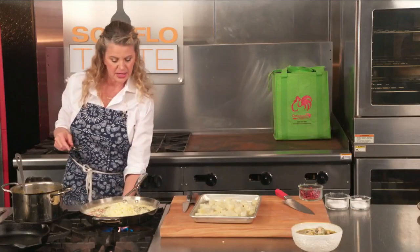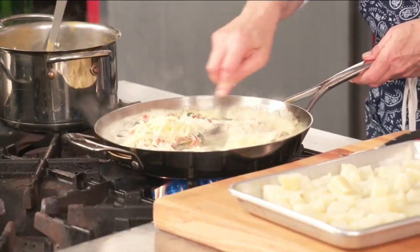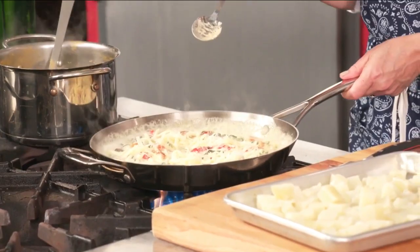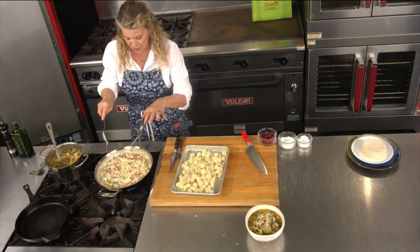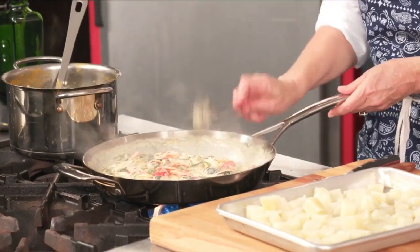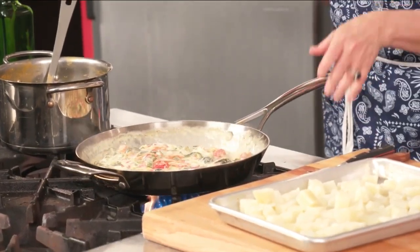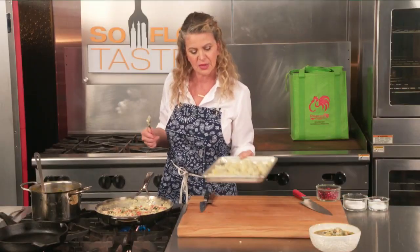Now let's go ahead and melt the cheeses into the cream. And this is so simple, but as you can see, this is turning into something quite delicious. So as I'm watching the cream reduce, the cheeses are starting to melt, and the color is becoming really beautiful with the red bell peppers and the green. We're just gonna add the potatoes to it.